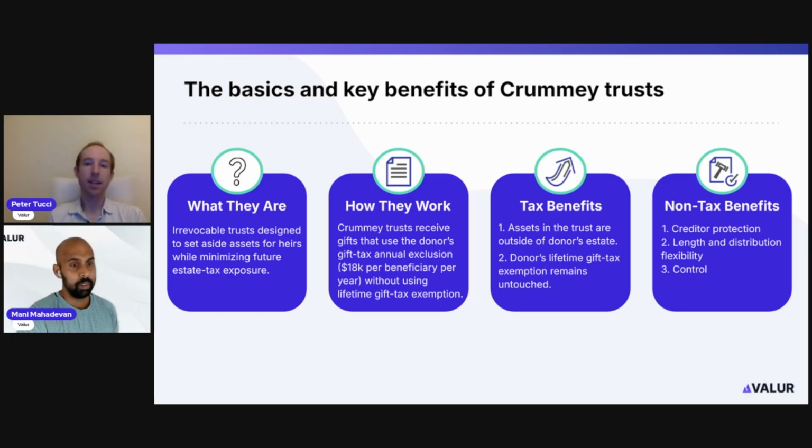A Crummey trust is an irrevocable trust. So you set the terms, and those are the terms. And they're specifically geared to qualify for the annual gift tax exclusion. Some trusts don't qualify for it because they don't have the right terms, but these are set up so they qualify for the annual gift tax exclusion.